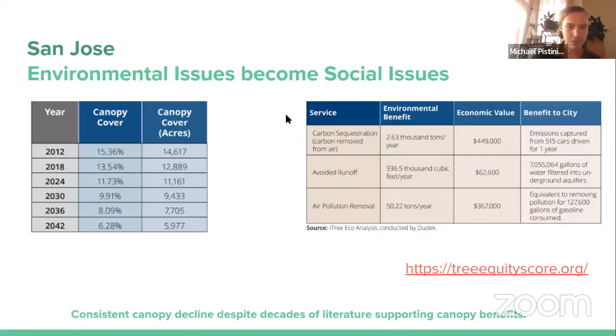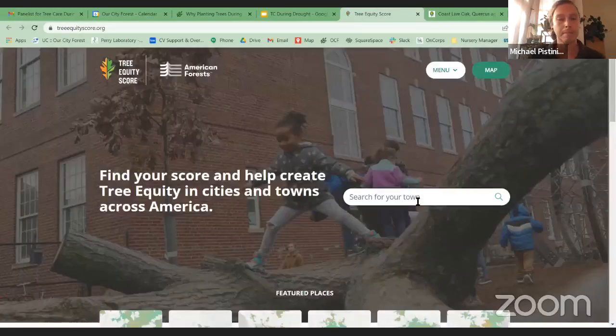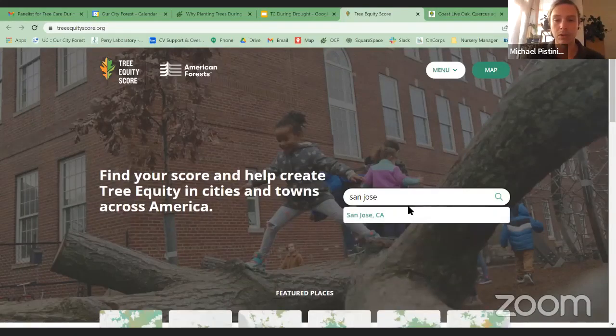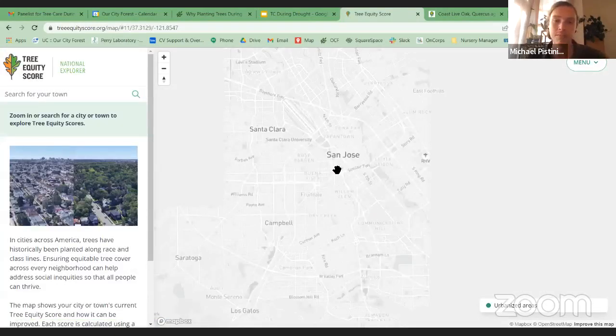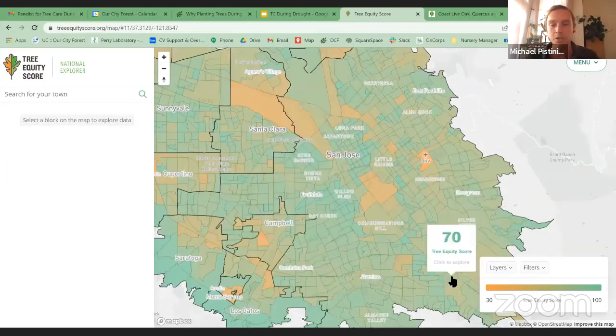But environmental issues will become social issues. It's tied hand in hand. It's more of a holistic view of the urban environment. A great tool that I use is this Tree Equity Score website. It does a great job in tying together canopy benefits, or current canopy coverage, and other social issues in our communities. So you can see here, it's categorized by census tract. Every census tract has a designation.